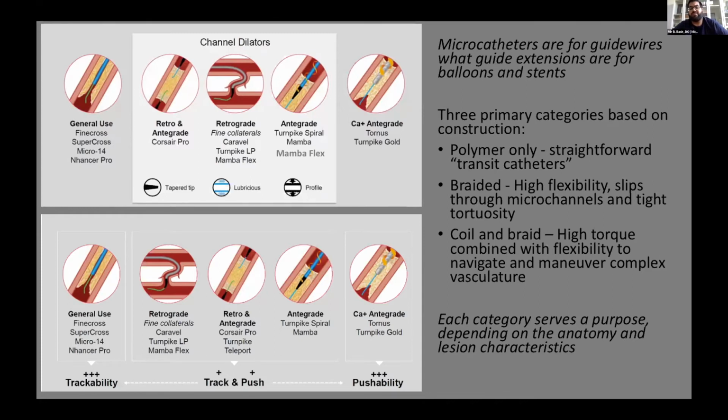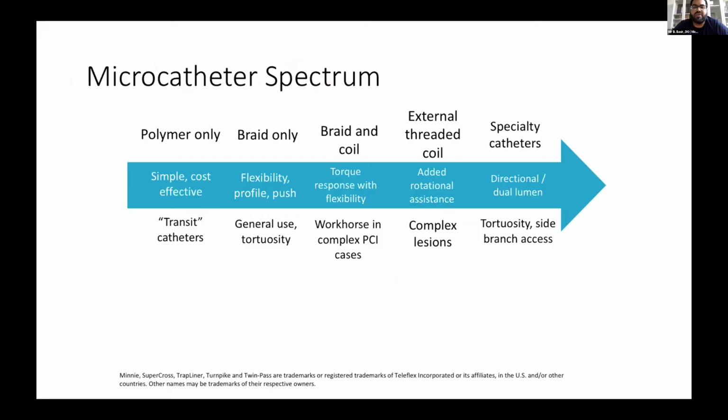And then the last style of microcatheters are supportive catheters. So Turnpike Gold, for example, which has a gold tip, and Tornus, which is stainless steel, really help to improve your pushability, mostly through an antegrade plane. And so as we're deciding among this vast amount of microcatheters that we have, we're really just asking ourselves, what are we really using it for?